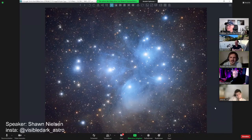M45. That's data from a colleague, from a friend. He gave it to me because he is not really good at processing, and he said, "Oh no, this data is shit and stuff," and I saw a single frame, and I thought, bro, this is amazing, and I processed it. Yeah, and it turned out very well.